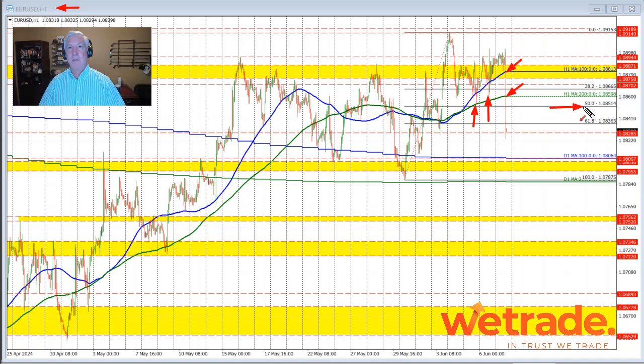We also moved below the 50% retracement of the last move to the upside. Now, the low price that we saw on Monday's trade came down to 1.0827. As you can see, the price did dip a little bit below that level, but we're back above that level. Surprisingly, we currently are above the low from the week, but we did reach a new low for the week off the jobs report.